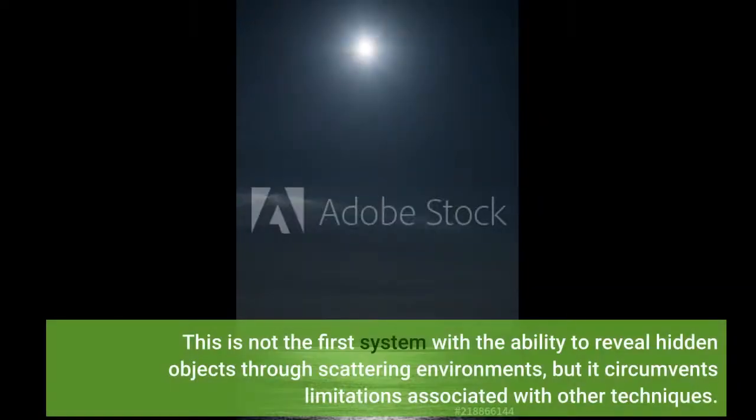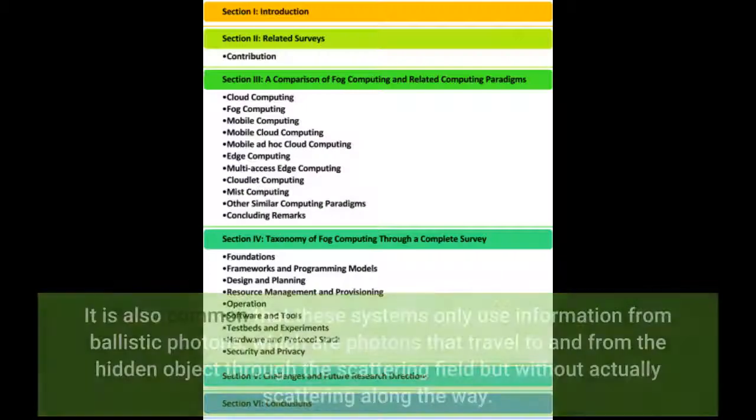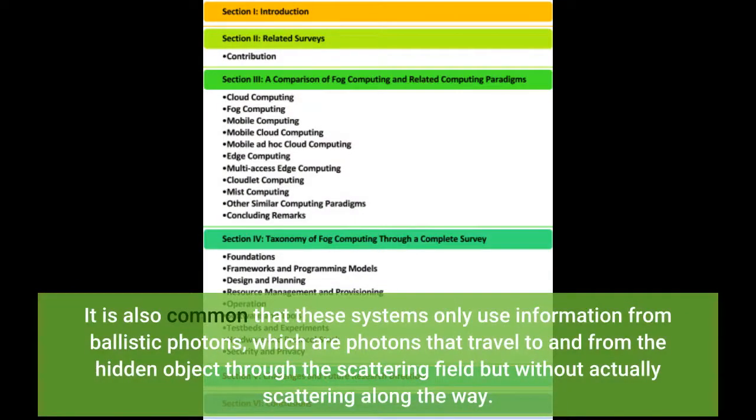This is not the first system with the ability to reveal hidden objects through scattering environments, but it circumvents limitations associated with other techniques. For example, some require knowledge about how far away the object of interest is. It is also common that these systems only use information from ballistic photons, which are photons that travel to and from the hidden object through the scattering field but without actually scattering along the way.